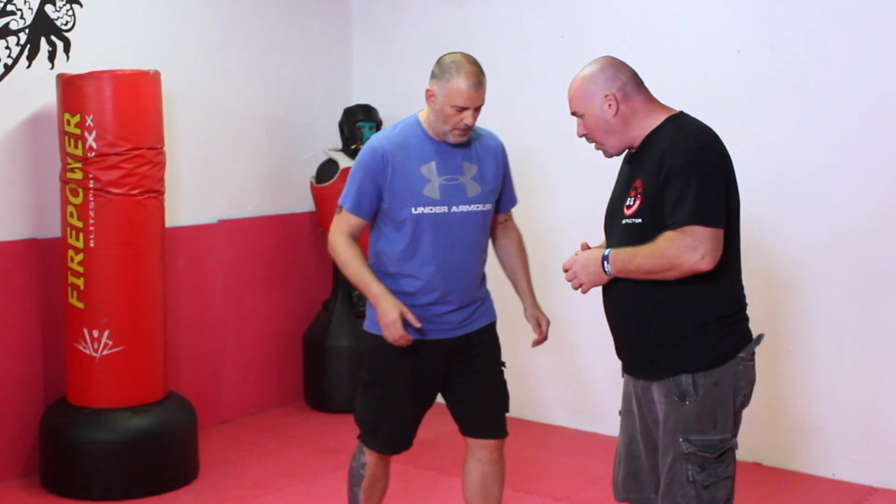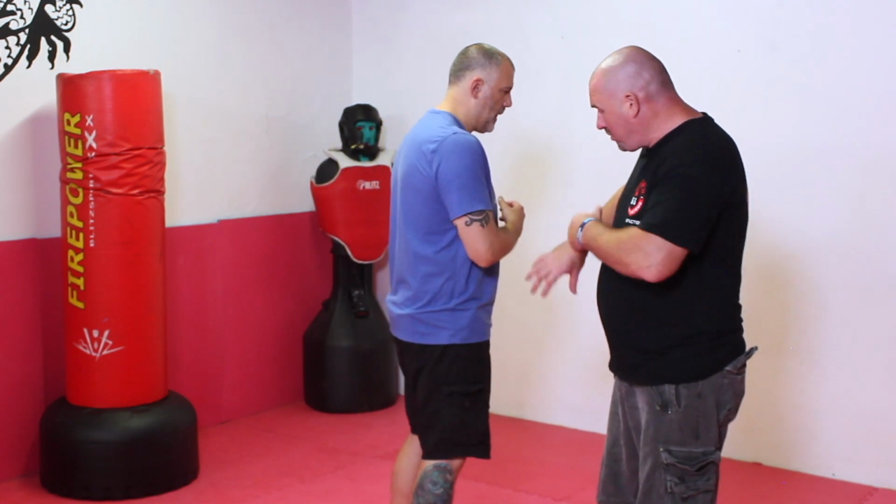So, Steve, can I borrow you for a moment. So the first thing we're going to look at then is actually where the liver is. So the liver is basically on the right-hand side of the body. Here. Okay, it's in this area here. And so that's where we're aiming.